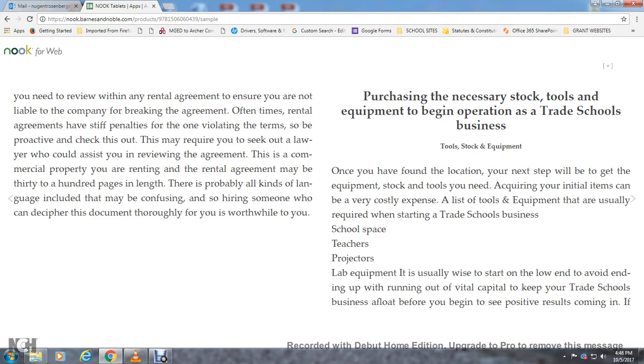The rental agreement for the commercial property you are renting may be 30 to 100 pages in length. There's probably all kinds of language included that may be confusing. Hiring a lawyer who can decipher the document thoroughly for you is worthwhile.